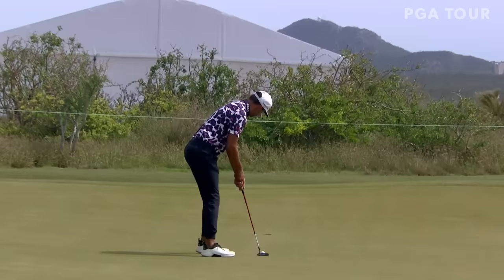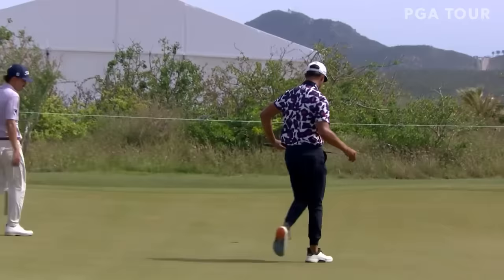Got it to 18 under. How about Erik van Rooyen? Came in as number 125, moved up to number 92 in the FedEx Cup race. Certainly has a lot to play for. Hopefully he's not watching that leaderboard and just focusing on his business.